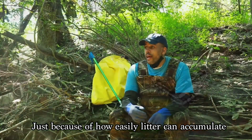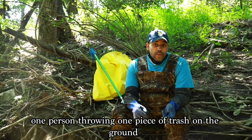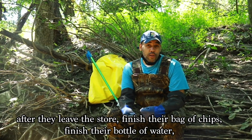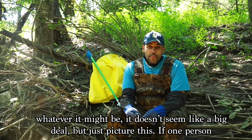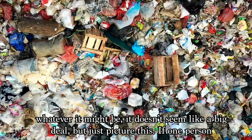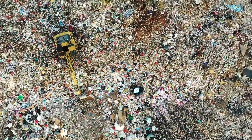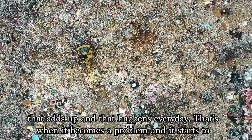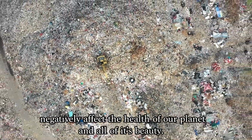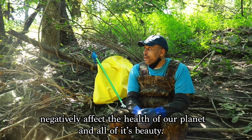Just because of how easily litter can accumulate, one person throwing one piece of trash on the ground after they leave the store, finish their bag of chips, finish their bottle of water, whatever it might be, it doesn't seem like a big deal, but just picture this. If one person in each neighborhood all over the world threw a piece of trash on the ground, that adds up, and that happens every day. That's when it becomes a problem and it starts to negatively affect the health of our planet and all of its beauty.